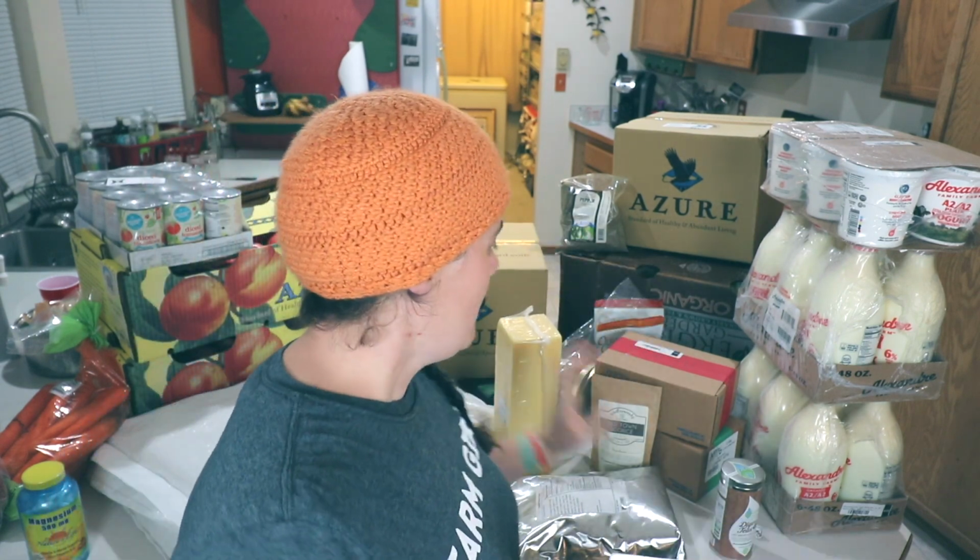Jen and the Stivers did their first haul in a while. They bought from them, and they had bought this big case of the butter. I didn't even know they had that big of a case of the butter, but I wanted to buy it and they were sold out, and I was so bummed. So hopefully next month they will have it in and I can get it. We'll see how it goes.